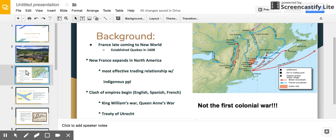So here's a little bit of background. The French were sort of late in terms of coming to the New World, but in some ways not really, because they established Quebec in 1608. That's only one year after Jamestown, if you remember.